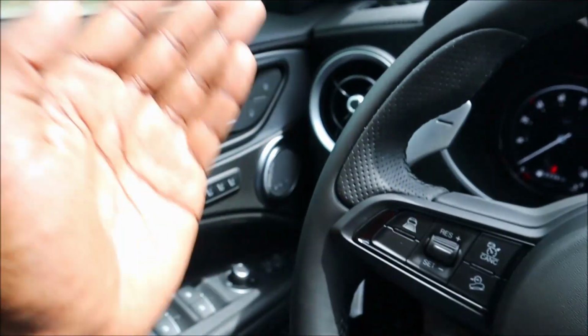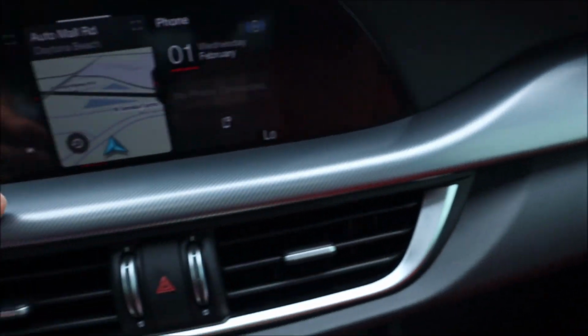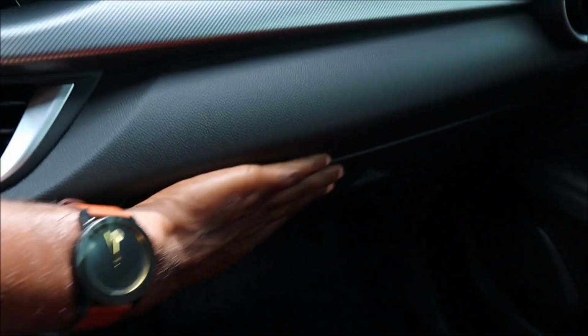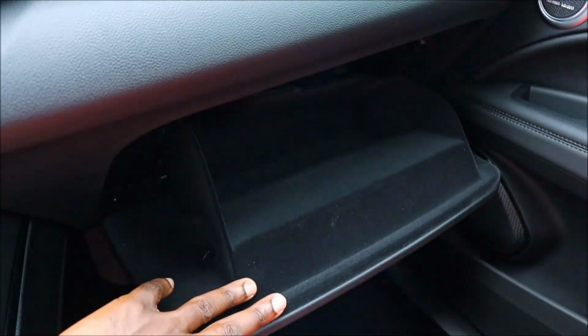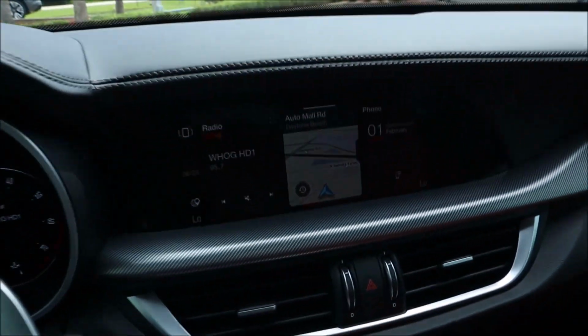So that's the same. Turbine vents, extended leather right up top. All right, so leather dash with the stitching to go throughout. Then we have leather all throughout, aluminum going through the center. We have the plastic over the glove box here, and this whole part here done in plastic. And you can see the glove box there. We have the same infotainment system that we're used to before, Alfa's in-house system.